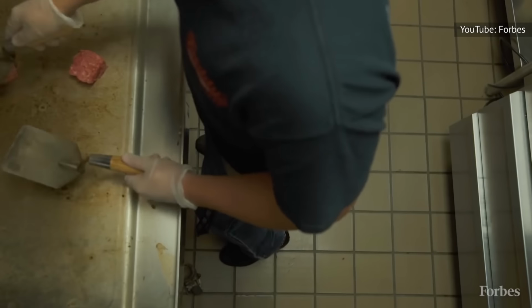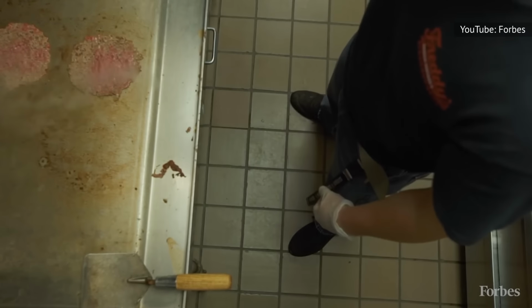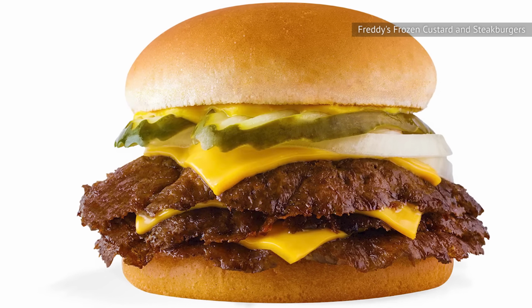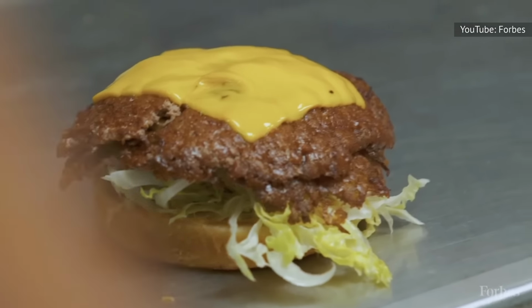We won't harp on the nutritional aspect of these burgers more than we have to, but it's worth noting that it's not healthy to supersize your portions. Fortunately, the triple patty version of the sandwich is offered as a limited time item, with the much more reasonable double patty version holding a regular menu spot.